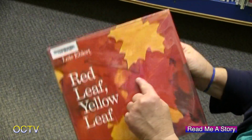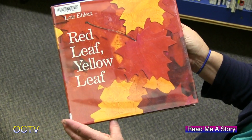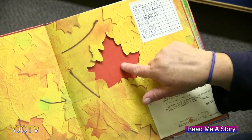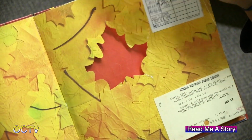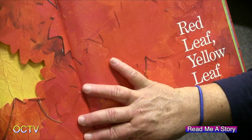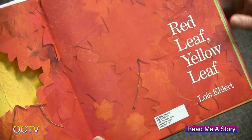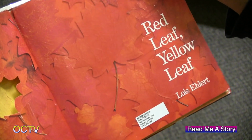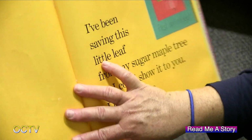I saw all of these kind of leaves when I was driving here today. The library is so beautiful. Look, there's a cutout. There's a hole in the book that looks like a leaf. That's crazy. Okay, and again, the name of it is Red Leaf, Yellow Leaf. Lois Ehlert.